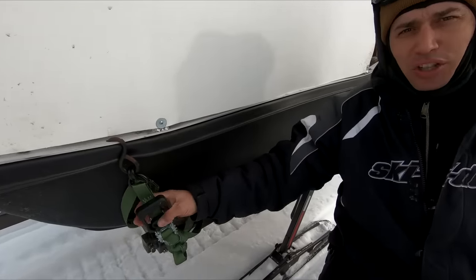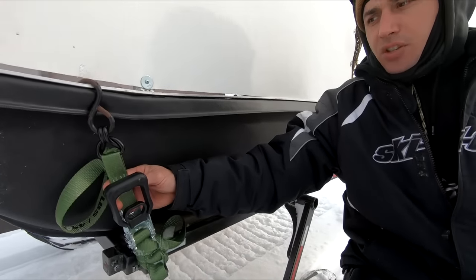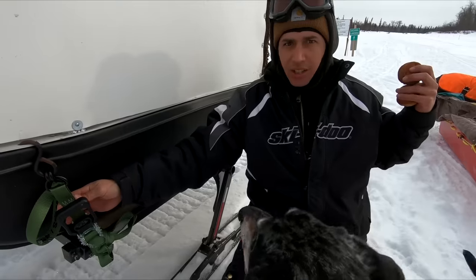One last thing is we took off the old tie downs and we replaced all of them with these nice heavy duty ones. I think these are a 1,000 pound tie down. So hey, should be good to go.